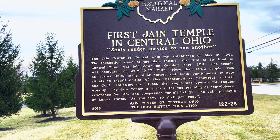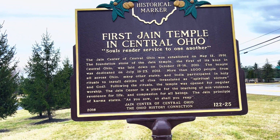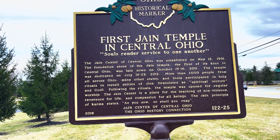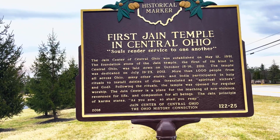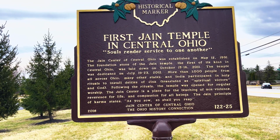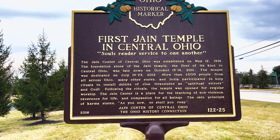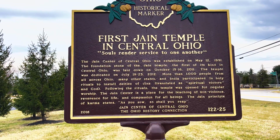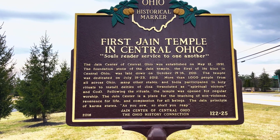More than 1,000 people from all across Ohio and many other states and India participated in holy rituals to install deities of Jaina, translated as spiritual victors and God. Following the rituals, the temple was open for regular worship. The Jain Center is a place for teaching of nonviolence, reverence for life, and compassion for all beings. The Jain principle of karma states, as you sow, so shall you reap. So this is the religion that we get the concept of karma from.